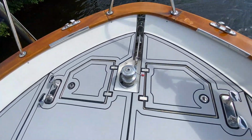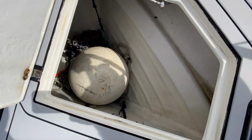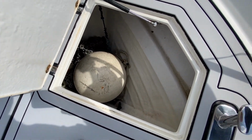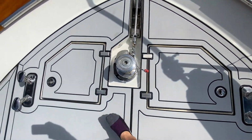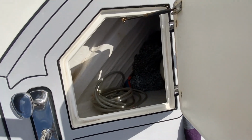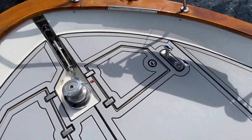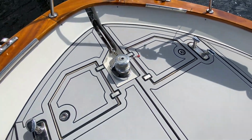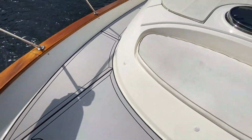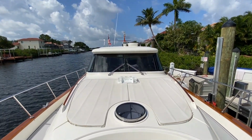If I face forward and open up these lockers, lift up here, you're going to see access to your anchor rode. And on this side, same thing, but you'll also see a hose to wash everything down. And just draw your attention to the cleats here and even the windlass. Everything's just so substantial. And let me give you a shot looking aft.